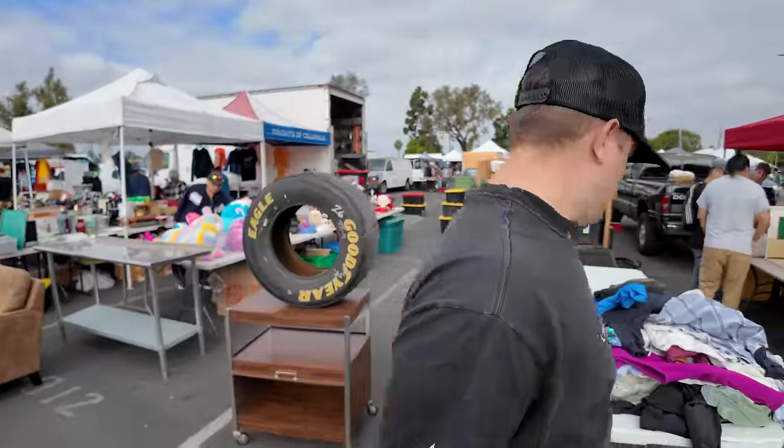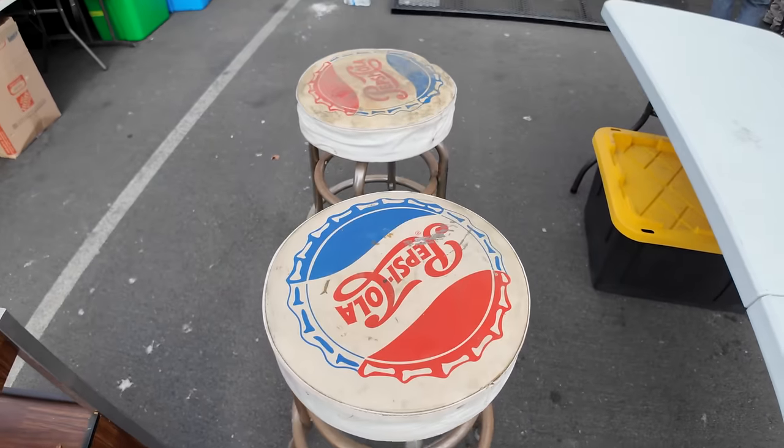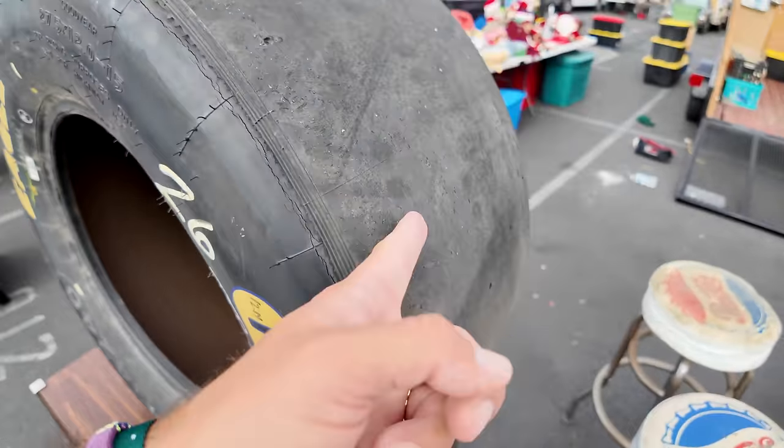These are sick, by the way. Look at these seats, dude. Those Pepsi Cola seats? Yeah, as long as we're not sitting on those seats. Shoot, those are nice with this Goodyear with no traction. Let's go. A little burnout.